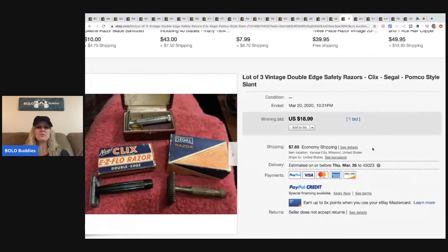But there are certain brands and certain razors. One to look for is the Fat Boy, that can go for hundreds of dollars. I mean, big money in razors if you can find the right ones.